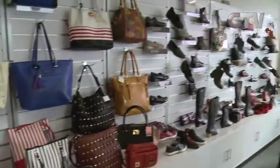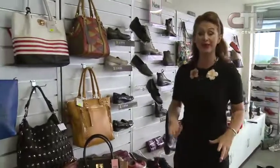Hornby Shoe Outlet, of course, is not only about shoes, they also have a fantastic selection of handbags. Now, Sandra is actually off today, so I am going to take you through their new selection of handbags that have arrived. And of course, the stock is constantly changing out here. They're open 5.5 days a week, half a day on a Saturday. I think it's till 2 o'clock. So make sure you pop on out and have a look.